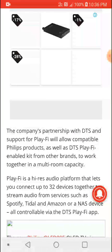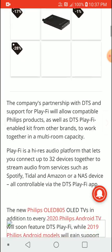So DTS Play-Fi allows you to stream to multiple rooms basically at once, and not just multiple rooms with the same track, but you can have different tracks playing at once. And you can even connect up to 32 devices, which to me is great. You can connect many devices and have great sound technically.